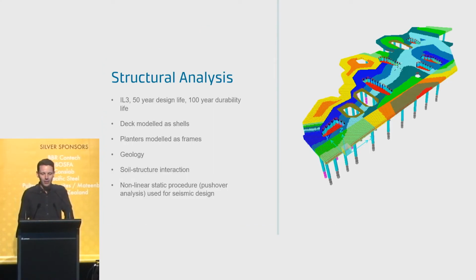I'll now get into a bit of the detail on the structural analysis side. Te Wananga was designed as an importance level 3 structure with a 50-year design life, but detailed with a 100-year durability design life. Little plug, we use SAP 2000 for modelling. And the deck was modelled as shell elements, the piles and planters modelled as frame elements with rigid connectors between the planters and the deck.